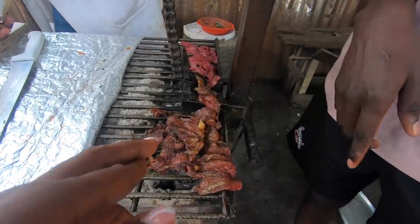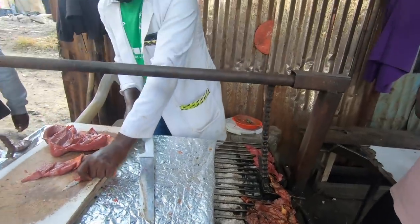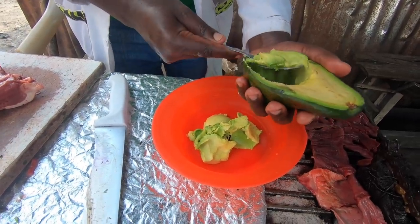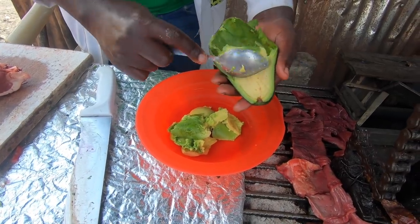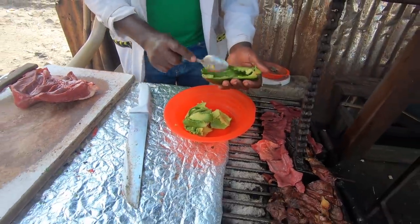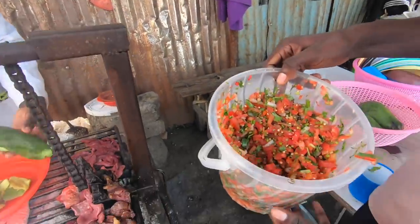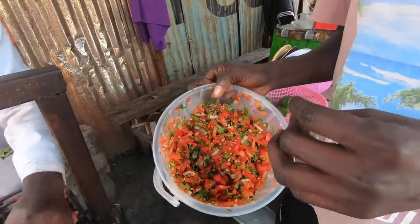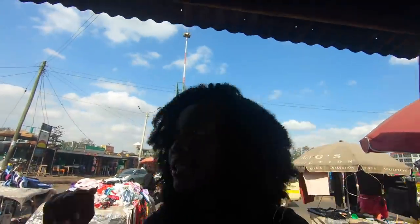Kachumbari, do you want kachumbari? Can we have some that is ready? Kachumbari and pilipili. And chili. You mix avocado, tomatoes, onion, and pilipili, pepper. So he's going to be mixing pepe. Kachumbari is a mixture of pepper, dania, tomato, onions. We grind it before.